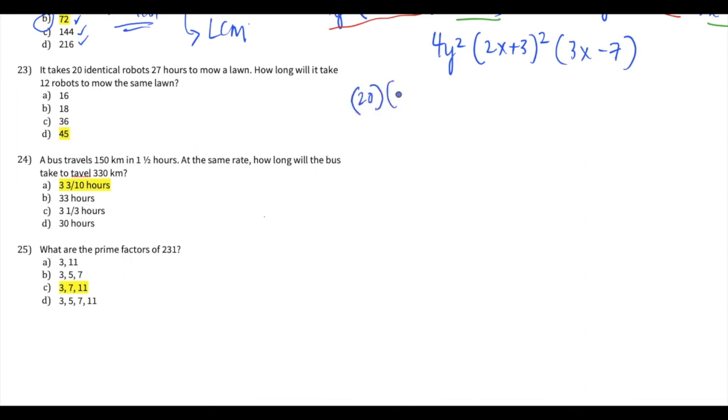20 identical robots will take 27 hours. So ito naman, 12 robots will take how many hours? Divide both sides by 12. Okay? Divisible by 3, may iwan ng 4. Divisible by 4, may iwan 5. 5 times 9, that's equal to 45.